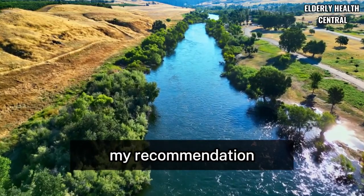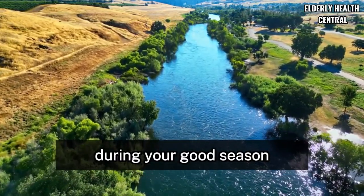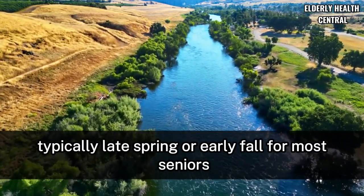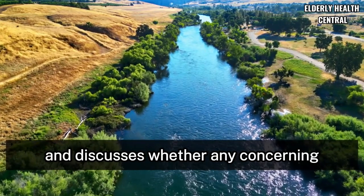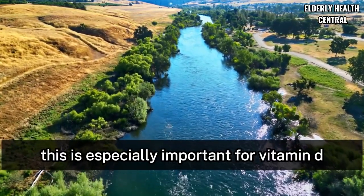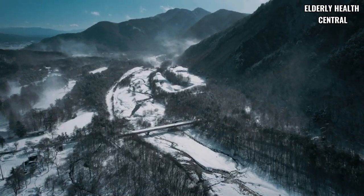My recommendation? If possible, schedule routine blood work during your good season, typically late spring or early fall for most seniors. If you must test in winter, make sure your doctor knows it's your off-season and discusses whether any concerning results might be seasonal. This is especially important for vitamin D, mood-related markers, and cardiovascular risk factors.